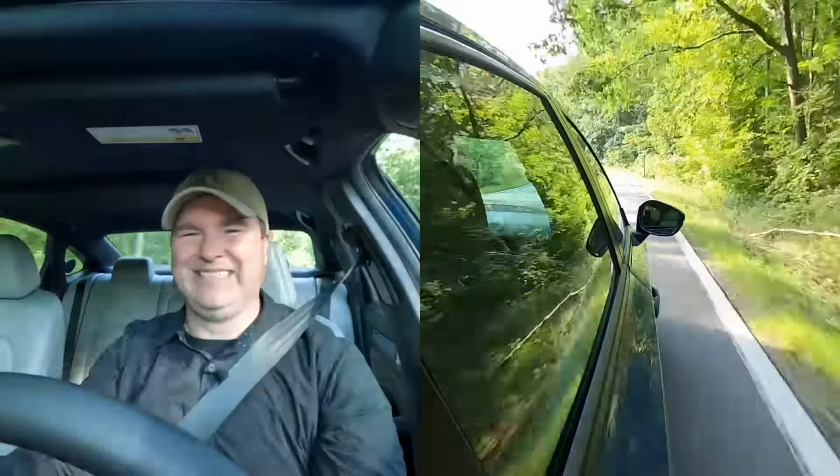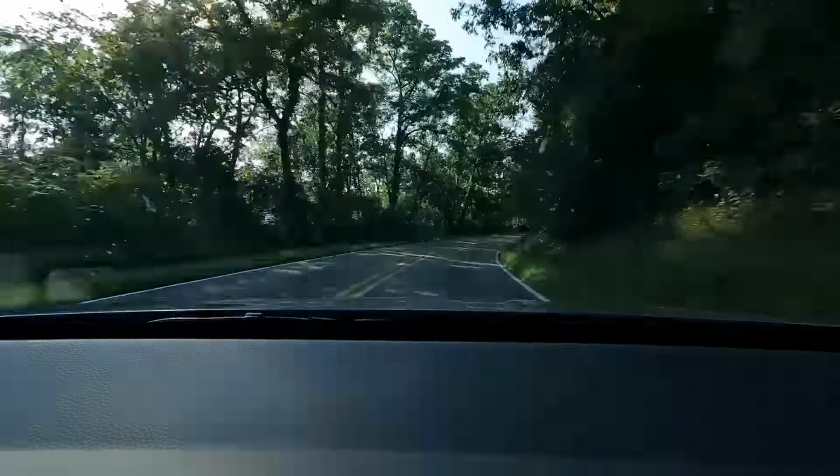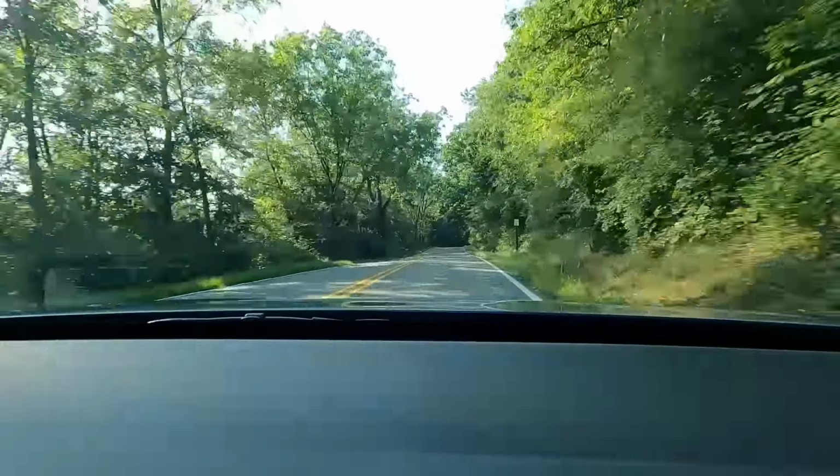Oh yeah. Yes, this is still the 11th generation Civic. This is still a fantastic driving feel car. The front end is responsive. The feel of the limit, where the limit is, how much grip you have left. Oh, it's all there. It's so easy to drive quickly in this car. I really, really enjoy that.